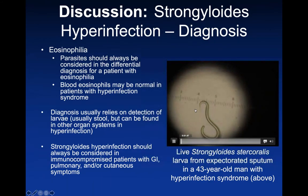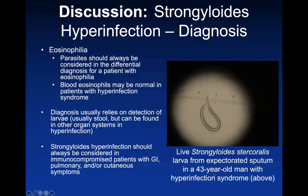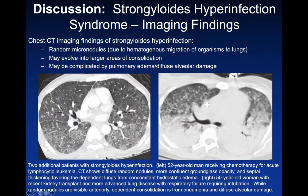And here's the video of this worm. This was on a BAL, and you can see it moving around. These are a couple of other cases that I had collected, from residency, or one of these was from memory. Same thing, chemo for this. One of these was chemo. I guess the other one was kidney transplant.